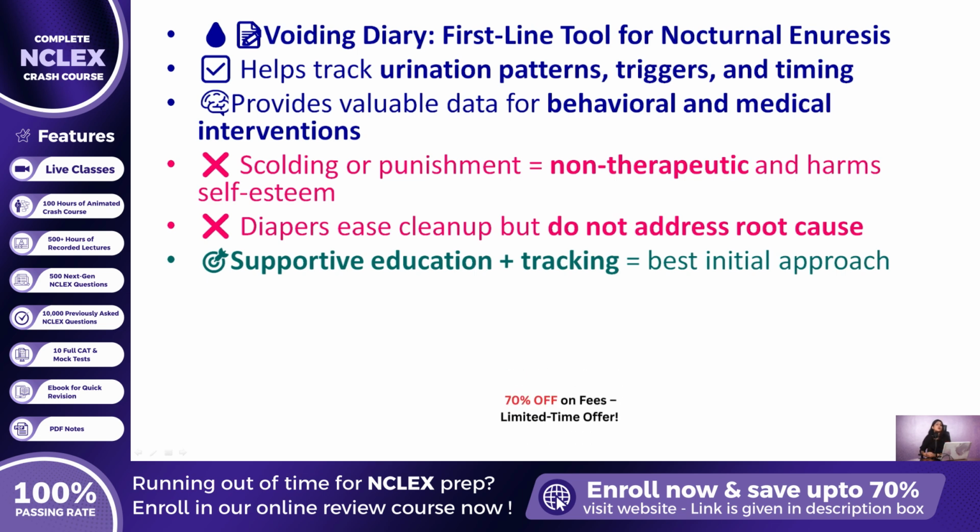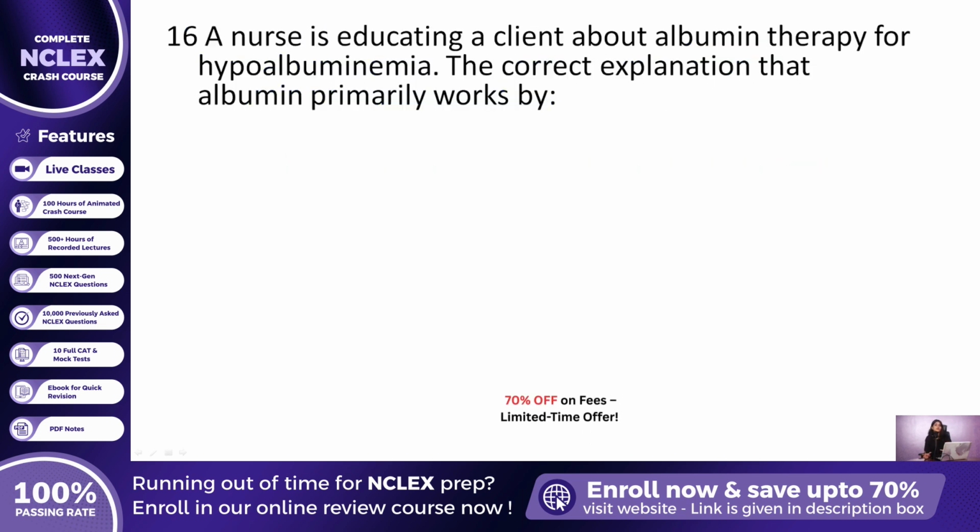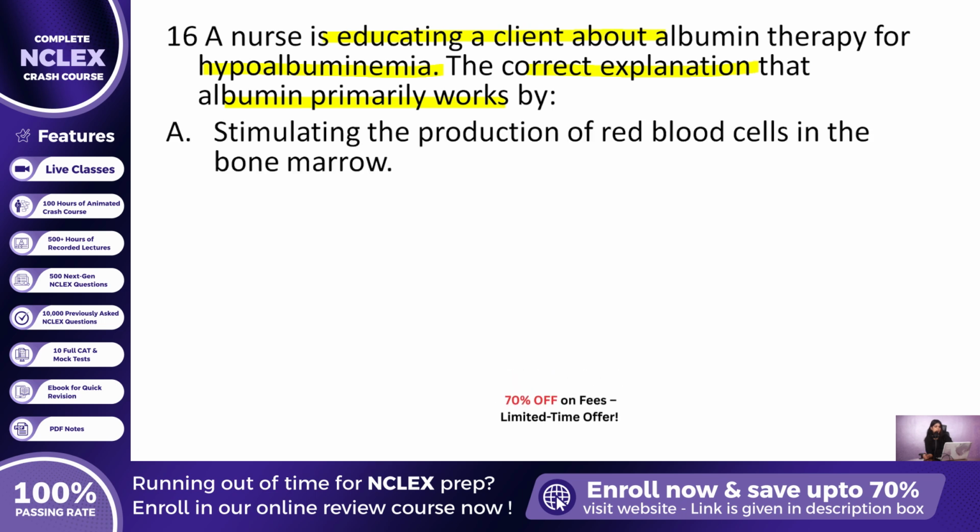Next, let us take a look at question 16, which focuses on albumin therapy and its mechanism of action in fluid management. A nurse is educating a client about albumin therapy for hypoalbuminemia. The correct explanation is that albumin primarily works by, here are the options. A. Stimulating the production of red blood cells in the bone marrow.